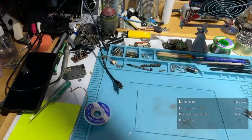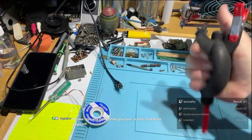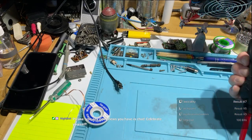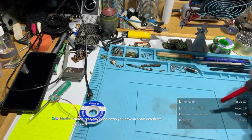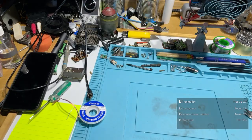Right, quick clean of the workbench. Get all the big blobs of solder off it because solder conducts electricity. Okay, good. Touch the magic nut a couple of times.